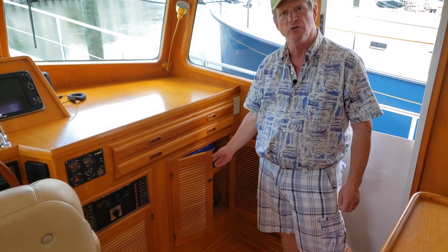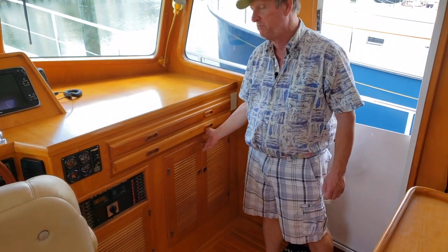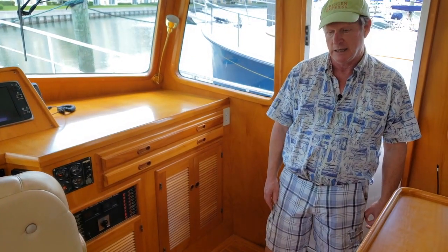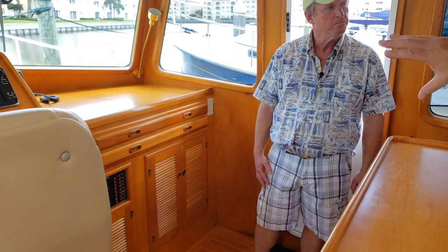So the boat comes with a satellite for Dish Network, or you can do Dish or DirecTV. Or DirecTV, right, exactly. Off the Intellian now. Exactly. Moving across there, I think let's look down for a second.